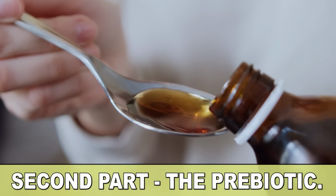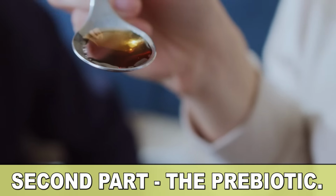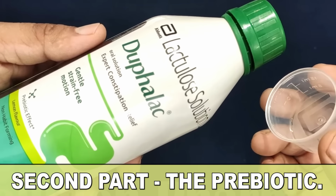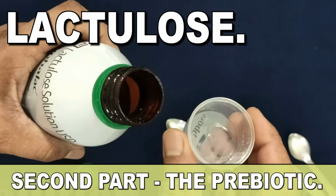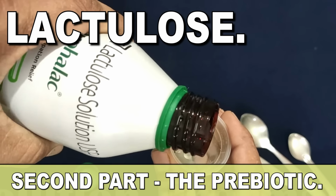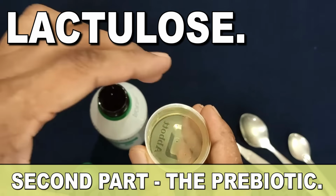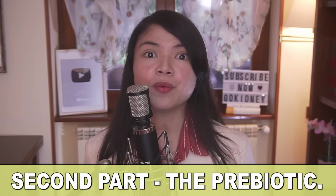This is the second part of this protocol. And believe it or not, since reducing toxins is how you dodge dialysis, the second part of the dialysis-free protocol is also a detoxifier. This is called lactulose, which is an oral prebiotic, and it has a different mechanism of action from AST-120, because otherwise these two wouldn't work when taken together. And you see, lactulose gets the toxins out of the gut in 3 ways.